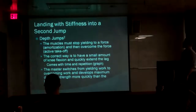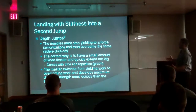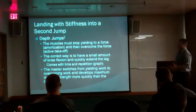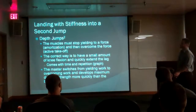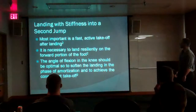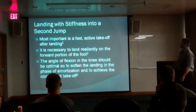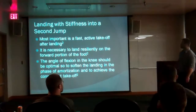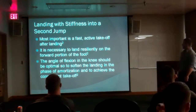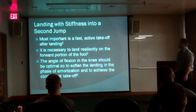You can go back one, please. So again, the theory is you only need optimal knee flexion, then turn around and get going. This is kind of like the benefit of landing stiffness. We're going to jump ahead 2 slides. All right. So then that fast active takeoff, and then Yuri says that it's necessary to land resiliently on the front portion of the foot, not so much the toes, but more of just the ball of the feet. And then, again, optimal. The only problem with optimal is that no one defines what optimal is.